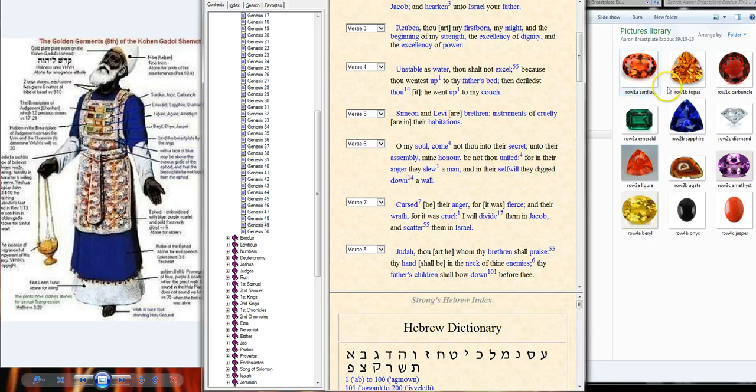Adam and Eve fall to temptation, right? And then comes Simeon and Levi, brethren, instruments of cruelty in their habitations. This is because, with the fall to temptation, they thought they could be like unto God, have that golden aura about them, and feel as if they were Jah.